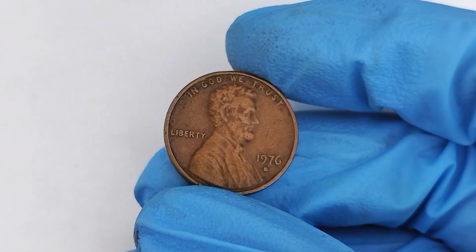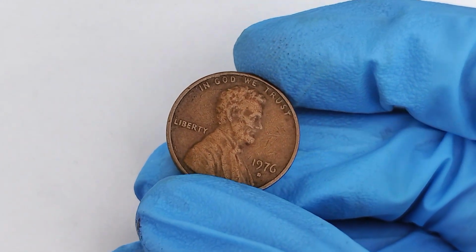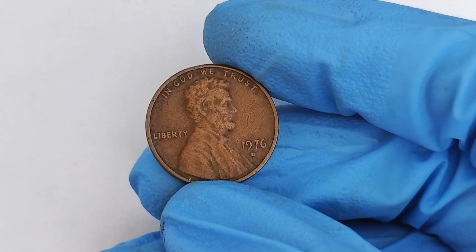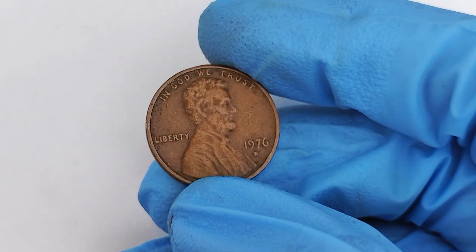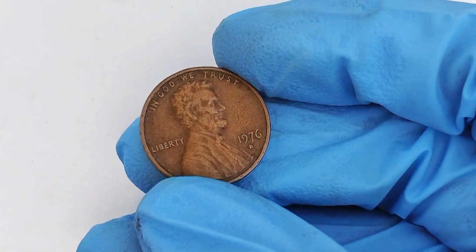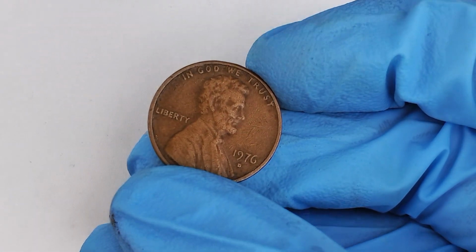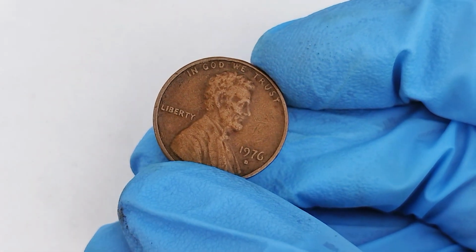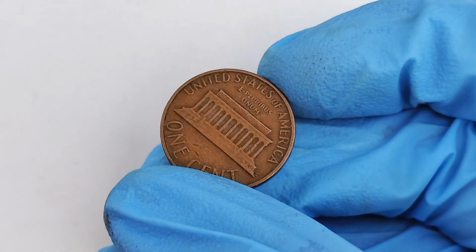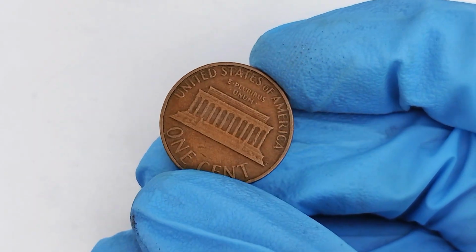At first glance, the 1976 penny looks just like any other. Lincoln's familiar profile, the memorial on the reverse, the small D mint mark beneath the date. Nothing unusual, until you look closer. Collectors discovered that certain 1976 pennies were struck with unusual errors: doubling on the date, off-center strikes, and in a few cases, unique die variations that make them almost one of a kind.